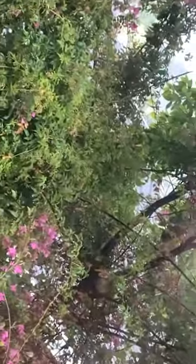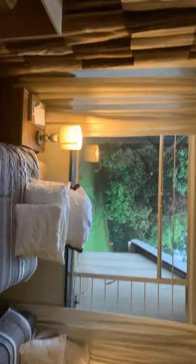Sort of through here. Let me see if I can get you. There it is. Can you see it? Okay, so it would be much higher than the neighbor's roof, so they wouldn't really be able to see in here. And then you have that view into your garden. Okay, and then I'm going to show you the bathroom.